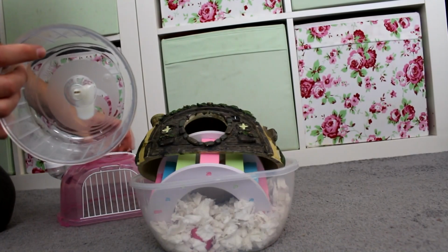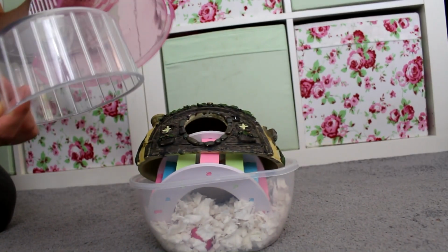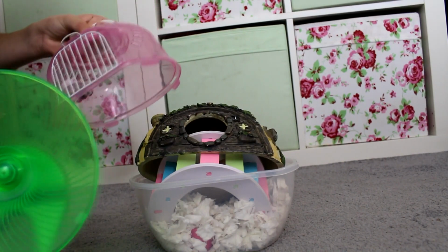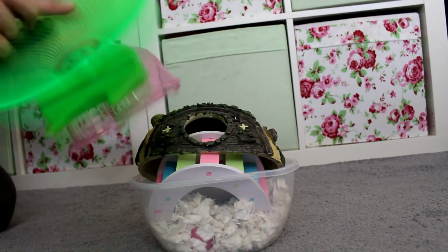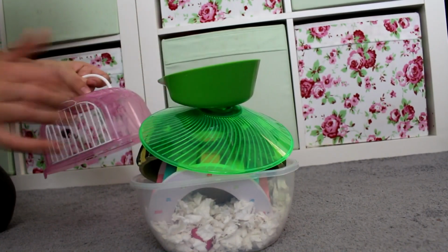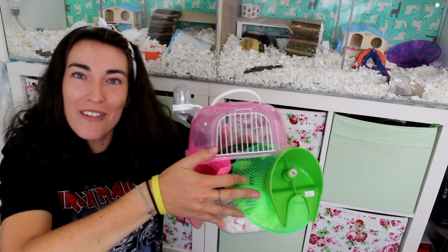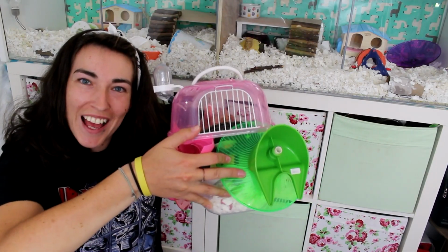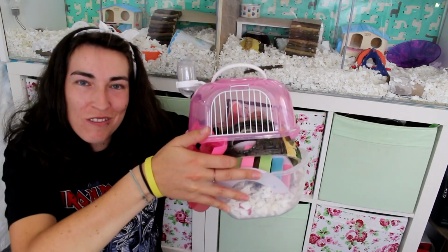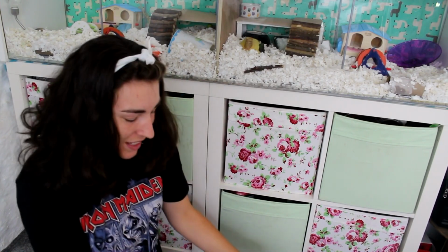Unfortunately, there isn't a way of attaching an exercise wheel to the side of the cage. So I think we're going to have to do away with this one and use a flying saucer, which sits on the base of the cage, doesn't need to be attached. Perfect. It'll have to go that way up. This is ridiculous. Here we have it, our perfect hamster setup. Now obviously this got really silly, but it was to sort of demonstrate that hamsters need more.